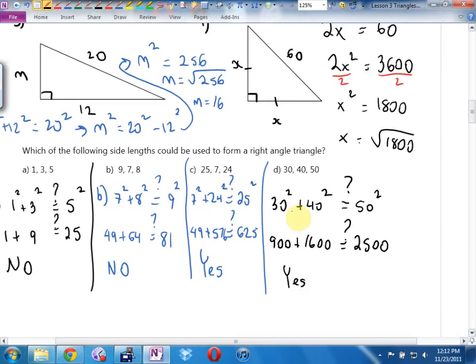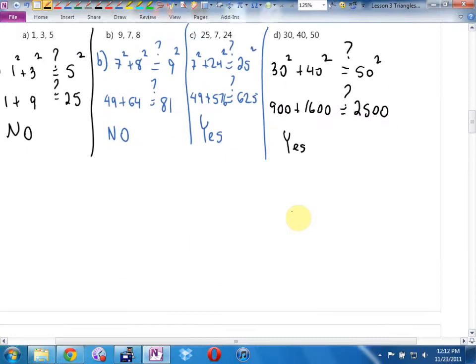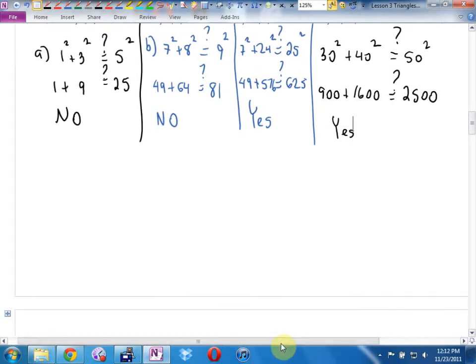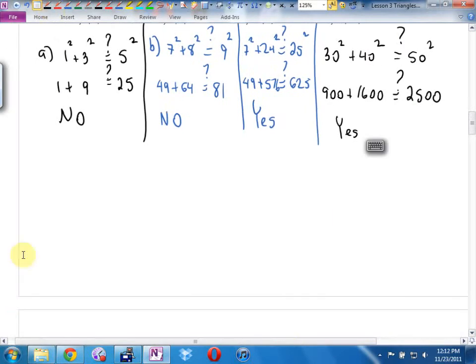Okay. Do you all have some room at the bottom of your page right now? Yes? You know what? I can type, actually. Click right here. Handy hint.